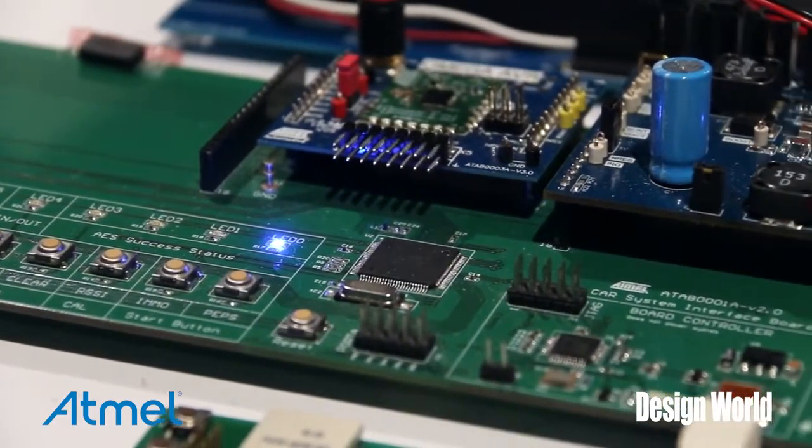But when can we see this in production vehicles, do you think? This year sometime. We just introduced the 3 chips, so it should be coming soon to a car near you. That's great news, particularly for those of us who don't really trust those keyless fobs.